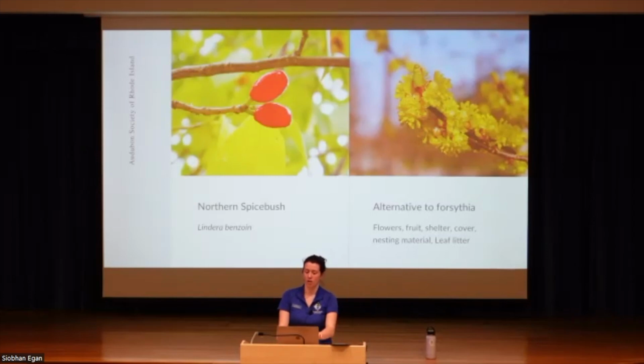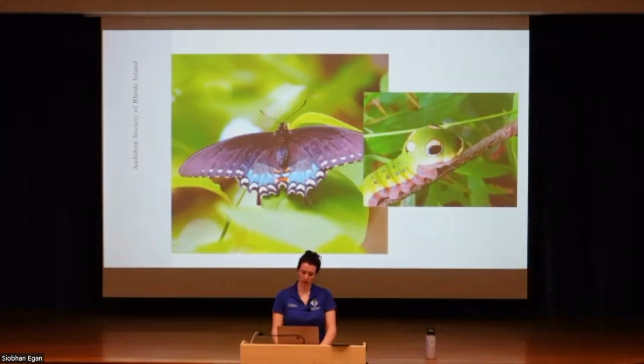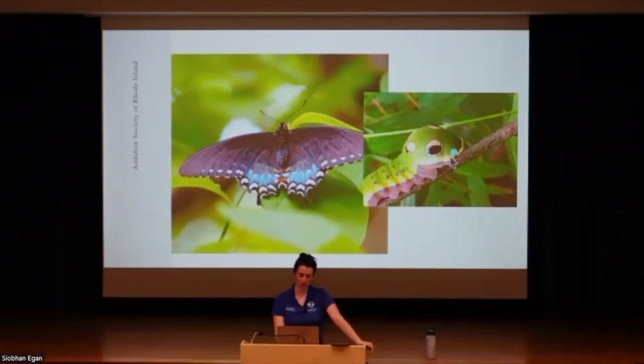Northern spicebush also has these beautiful little red berries. They're hard to see though, because they get eaten very quickly. The birds love them. And if you have a northern spicebush, you will get a spicebush swallowtail with these crazy looking caterpillars. And sometimes they're different colors. They're not always green like this. Sometimes they're purply or orange colored.